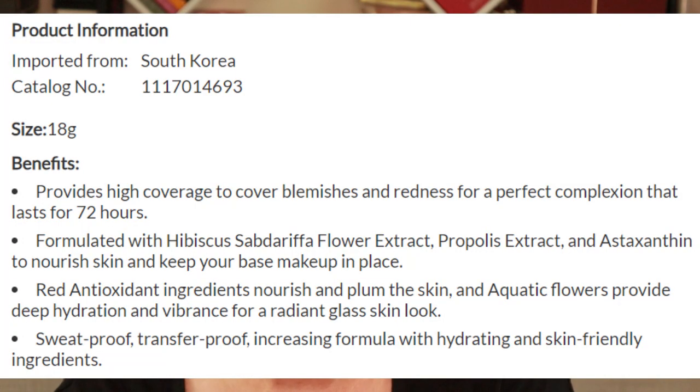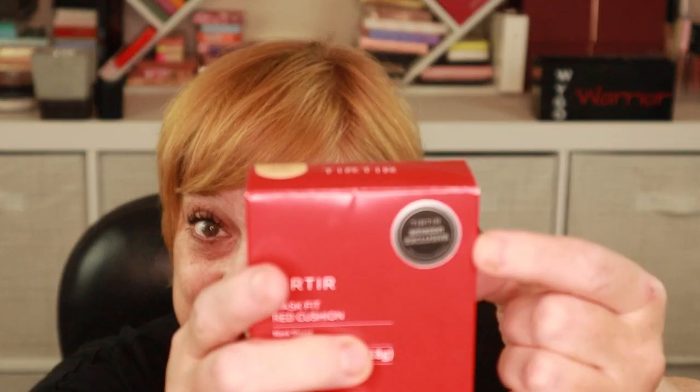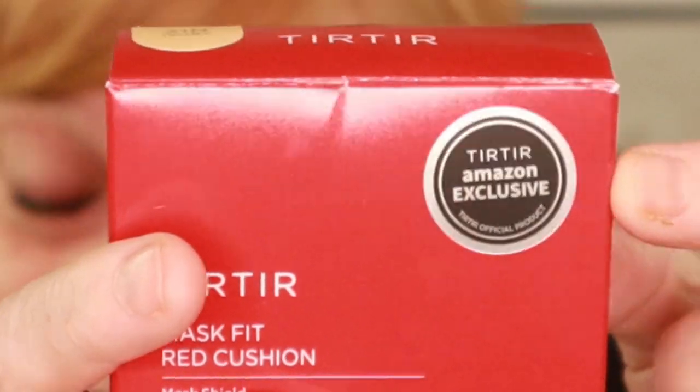So I recently found out about this Tirtir Mask Fit Red Cushion Foundation, which apparently went viral. It's a kbeauty brand and is supposedly Japan's #1 foundation. What I find interesting is there's a sticker that says exclusive to Amazon. However, any of the screenshots you will see in this video I got from YesStyle, who also sells it, and a couple other kbeauty online shopping stores carry this. So I'm not sure why it's an Amazon exclusive, but that's what the sticker says.